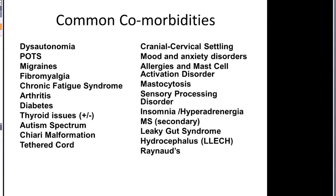Next slide. So there's this long list of common comorbidities, and when someone sees a syndrome and common comorbidities, they just think it's another junk term.